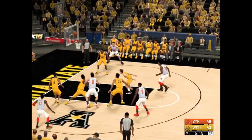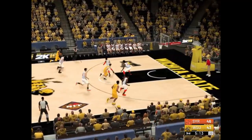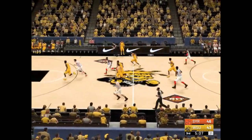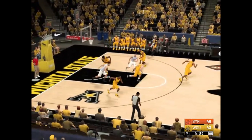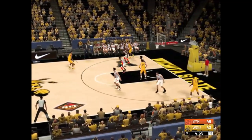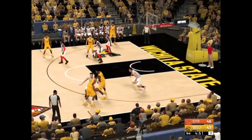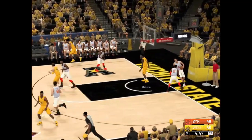The fader. And he overshot that one, missing. It's a close game here in New Orleans. Beyond the arc. Can't hit that one. Doing it well here in the third, about 50%. Now the pass to Burton. And a strong finish with two hands.